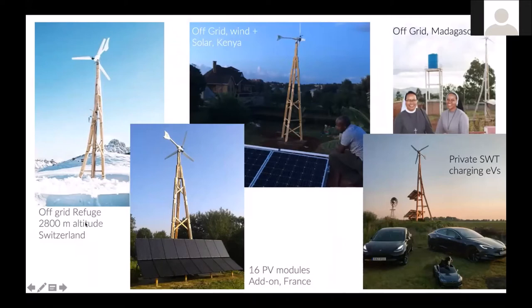This installation is for a refuge in the Alps, close to Zermatt in Switzerland. Also, we have done installations in Africa, in Kenya and Madagascar, providing energy to remote hospitals. Those installations in Africa or outside Europe are usually off-grid, 48-volt DC systems. One of our distributors also pimped it up a bit, adding 16 panels to the tower, so it's evolutive, and this is also an interesting design.